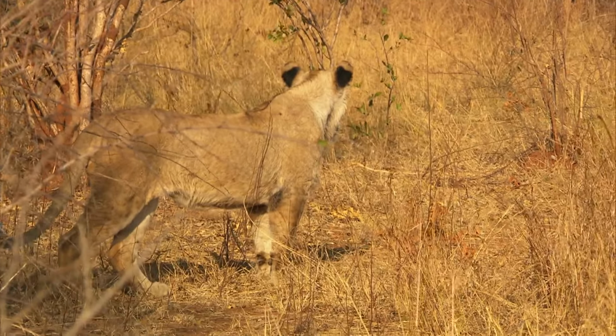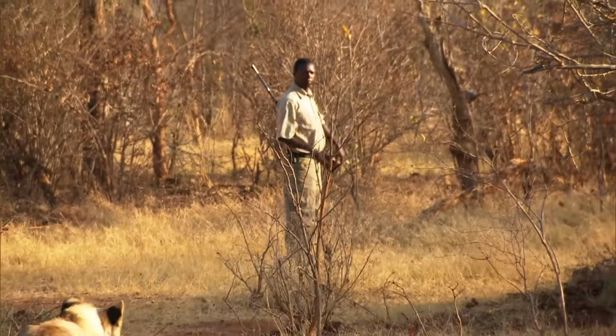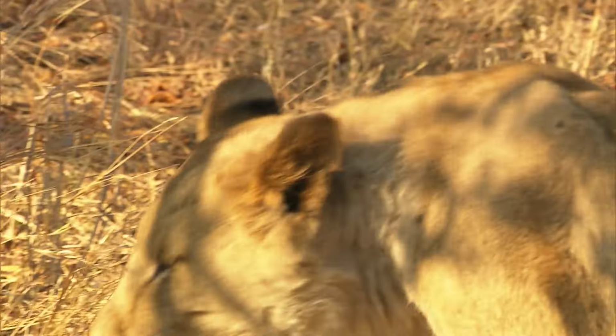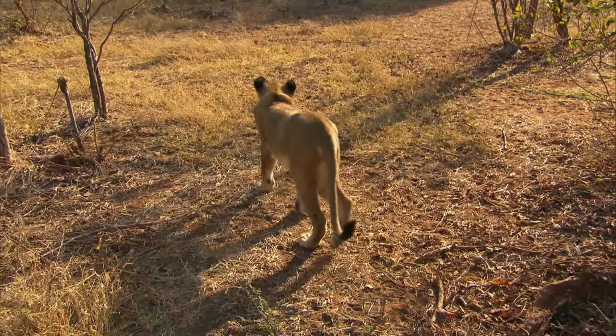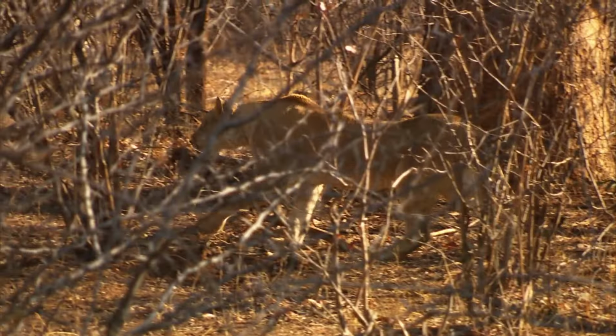Rafiji is very much the playful of the three. But it's definitely Rwanda and Ruma. If there's something out there, it's them that's going to find it. Moments later, Ruma spots movement in the thick bush. Ahead of us, a troop of baboon is coming through the area.